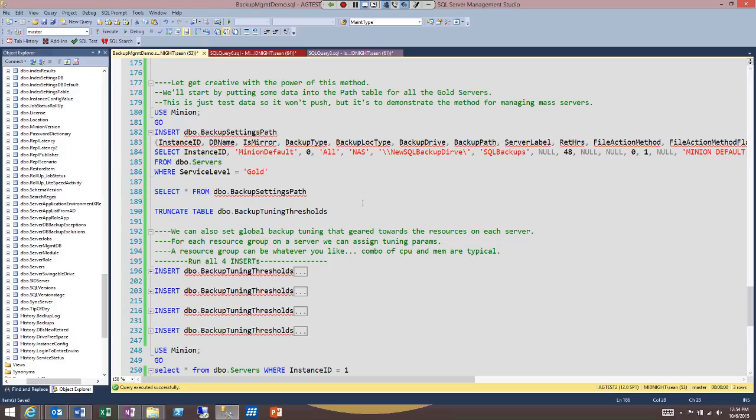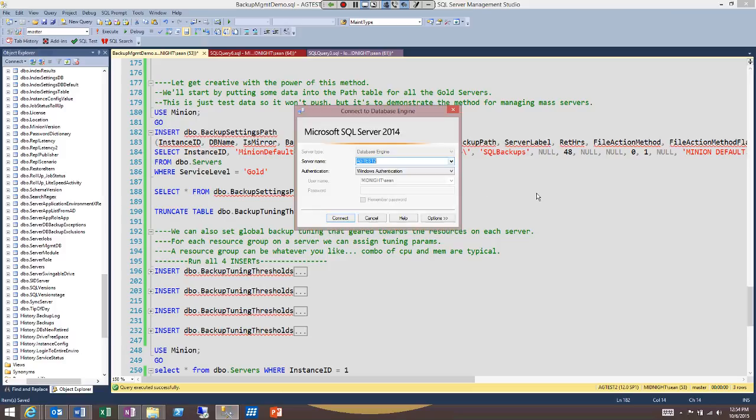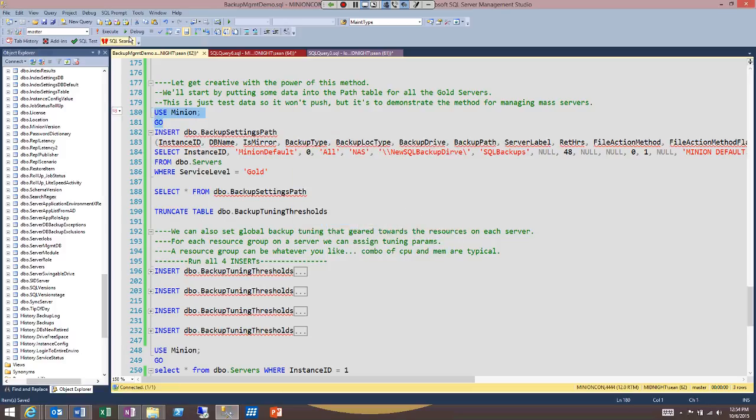Oops, I need to be back on the other box. I need to be in Minion for this. There we go. It's supposed to be red. There we go. Okay, now I can run this.